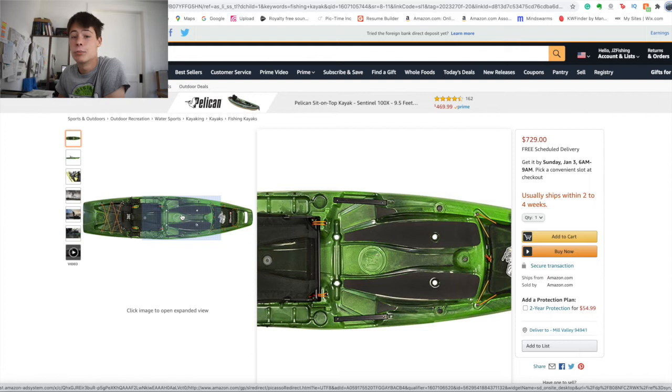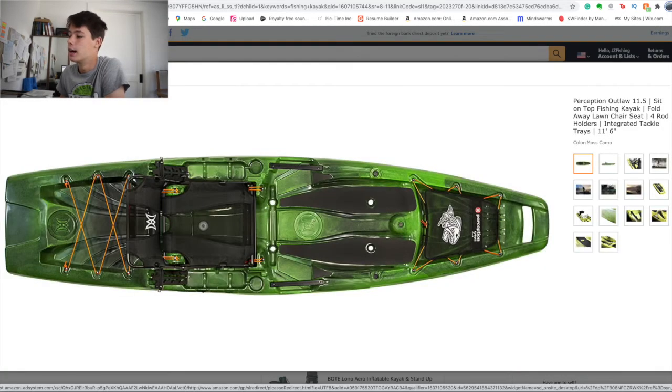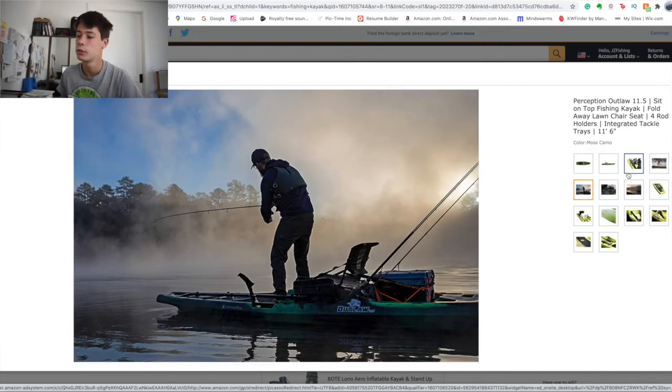This looks like something that you could probably stand on, and there is a good amount of storage space up here and in the back. One of the biggest issues though with this kayak that I noticed between the other kayak is I don't see a lot of rod holders. I don't know what that is. Maybe this is just me. Oh no, there are. Okay, so there are some rod holders there.